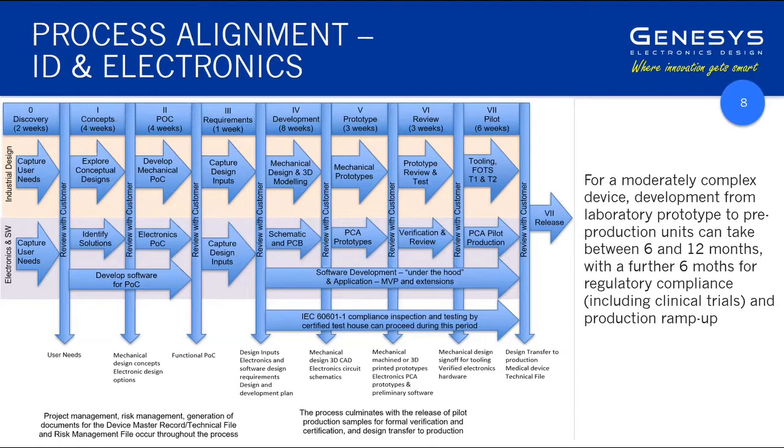We then move into a pilot production stage where the verified design is transferred across to the electronics manufacturer, who will do a pilot run of electronics prototypes. And in parallel with that, the industrial designers will be organising tooling of the injection moulded plastic parts or of mechanical manufactured parts. That all comes together at a point where we have a complete working functional device integrated with software, and that can then move into the release stage.